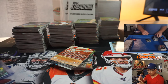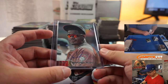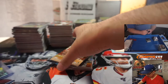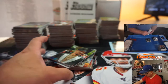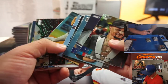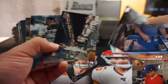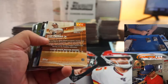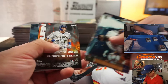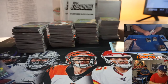Raymond with the Diamondbacks, Domingo Leyva. He said maybe make that autograph a little bit bigger. Domingo almost missed that. Red foil. Power Zone Acuna Jr. Yelich. Eloy.